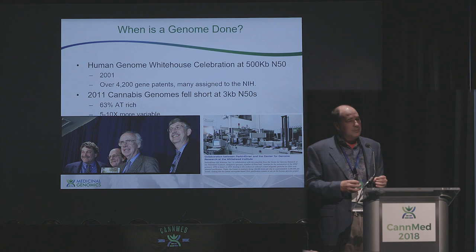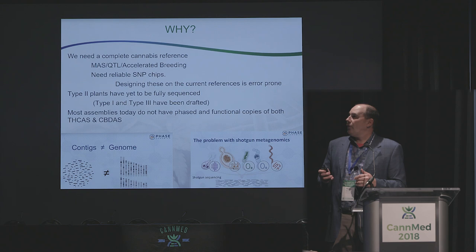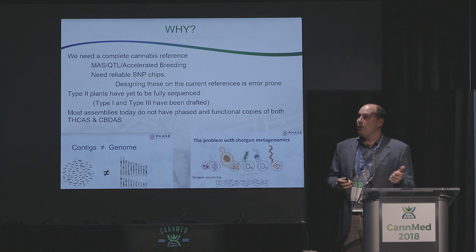Nowadays, I think you'll find the hurdle rate for a good genome is being in the megabase club. They want this N50 number to be north of a million bases, and I'm going to show you how we pulled this off on the cannabis genome. There are several reasons to do this that John touched on, so I won't go very long. We want marker-assisted selection. We want accelerated breeding. We want reliable SNP chips, which I don't think you can get off the existing references.